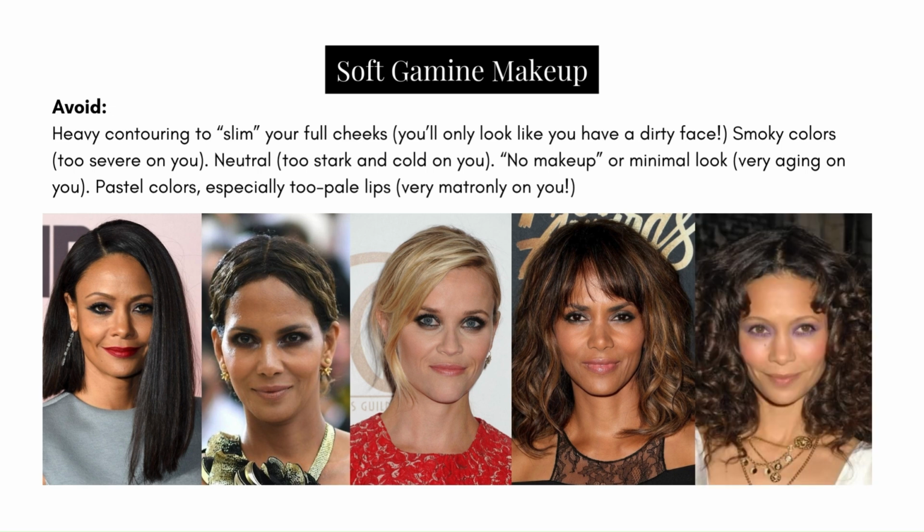And finally, avoid pastel colors, especially to pale lips. This will be aging on you. So here we have Tanya Newton again, and just that eye makeup, that pastel purple is way too soft on her, and it's almost like the first one reads as theatrical, and again in the opposite way, but it's still not flattering. And the colors just look very dull.